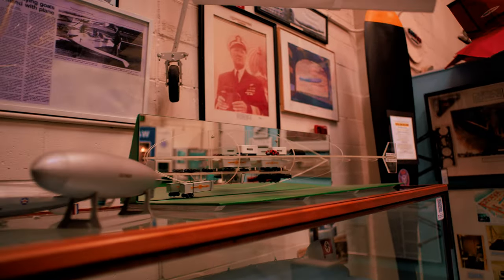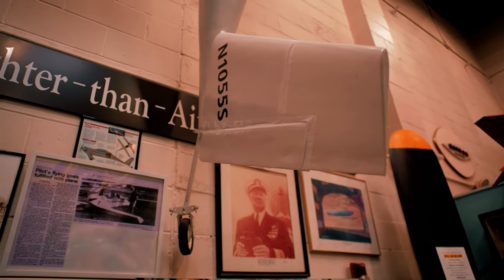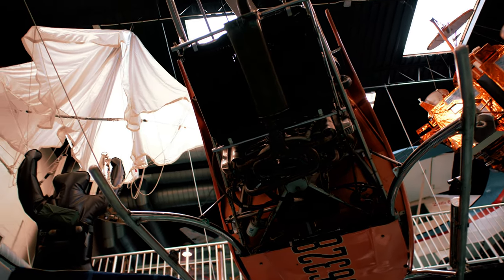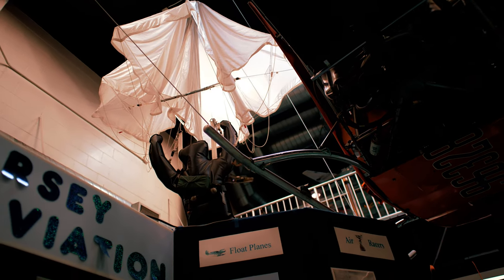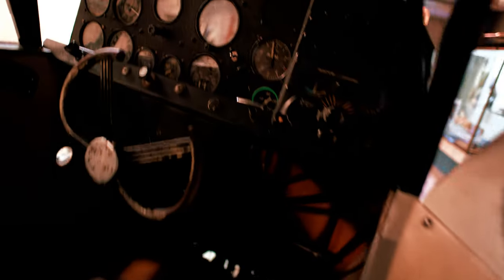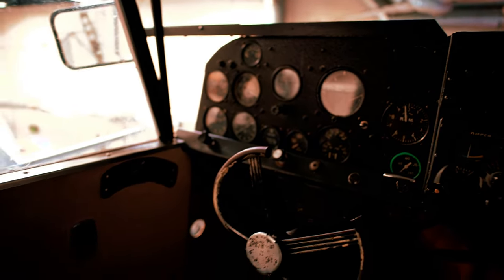So would I recommend the Aviation Hall of Fame? It depends. If you're into civilian aviation, there are some pretty neat displays. The airport displays of Teterboro and Newark and all those other things with the little models and everything, that was interesting to me. If you don't like civilian aviation, then this place is really boring. They just don't have the fighter jets and everything else that you would see at most other aviation museums. This is really, really laser focused on civilian aviation.